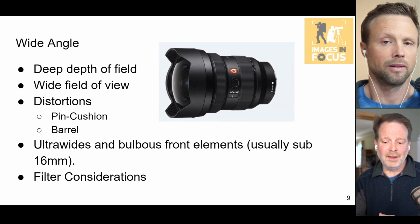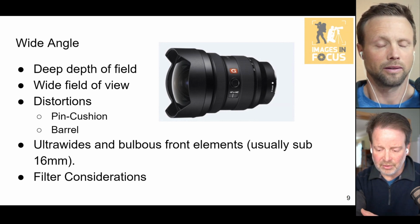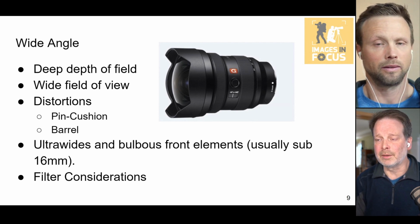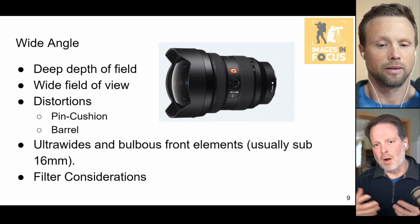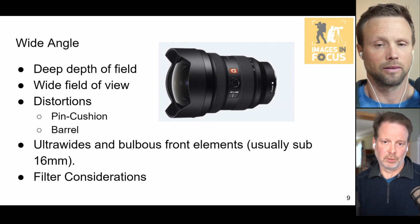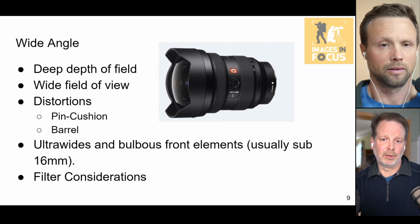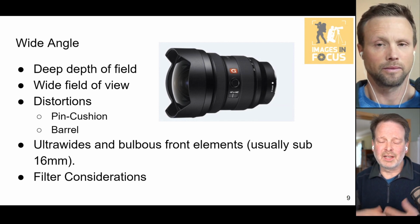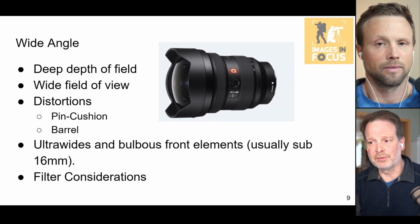And with the right techniques, you can get everything in the scene in focus, from the subject that's right in front of you to that distant landscape. So, something to think about as you're selecting wide-angle lenses: how wide do you need to go? How wide of a field of view do you need? How much of the landscape are you trying to keep in your image? Those wide-angle lenses are going to give you that super wide field of view. I mean, that's what these wide-angle lenses are all about.